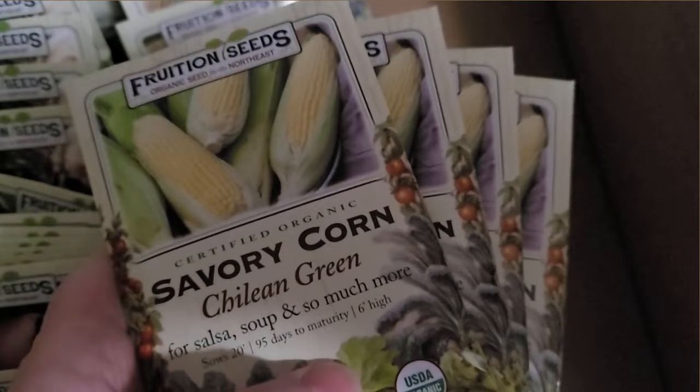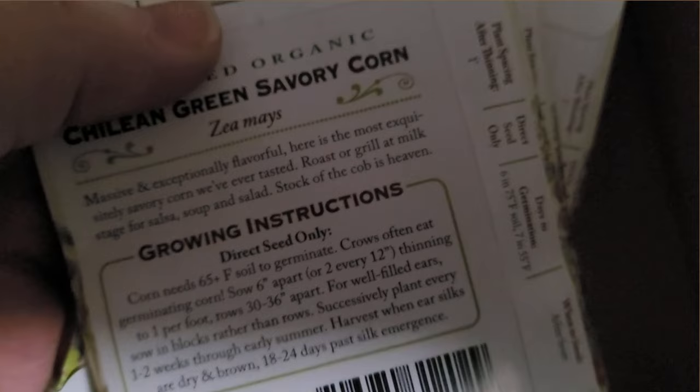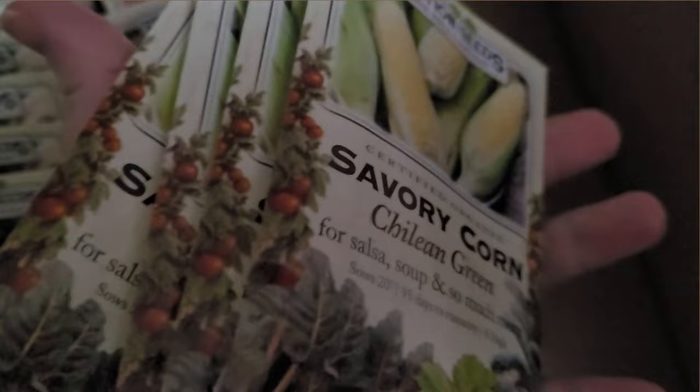They describe it so much better than I am going to. So they say that you can roast it or grill it at the milk stage. And it says stalk of the cob is heaven. It's flavorful. And it says it's the most exquisitely savory corn they've ever tasted. So that sounds divine. And I feel like I need to make it mine.